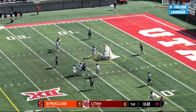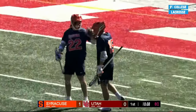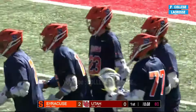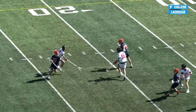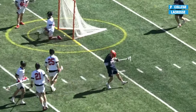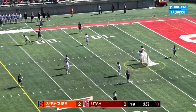Coming through the middle, boy, you see the duration, a bounce shot and a goal. 2-0 is Sam English able to beat Lenskold. And again, Sam English getting to the middle of the field. Utah way too late sliding. English able to get it done. We've seen a couple times, well, both goals now, you come from, worked to the angle here with Thompson.